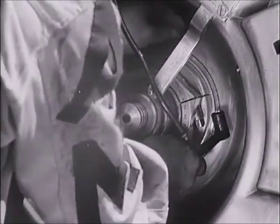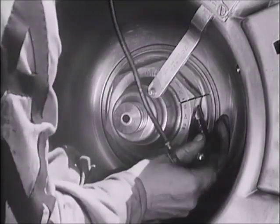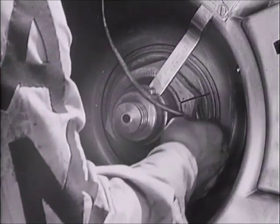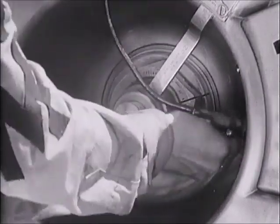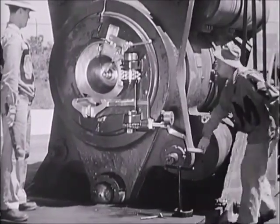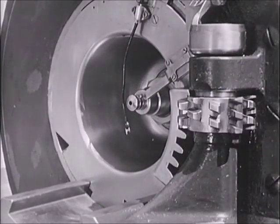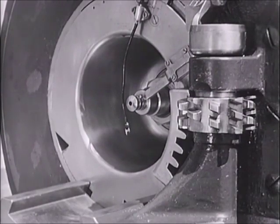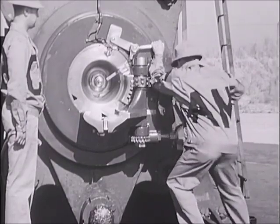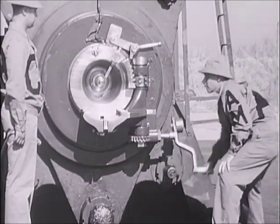The clamp screw on the spindle nut is tightened. The breech block is then rotated until it is closed completely. The forward motion of the block in this operation presses the pad into the gas check seat and adjusts it properly for firing. To test the adjustment, the block is opened.